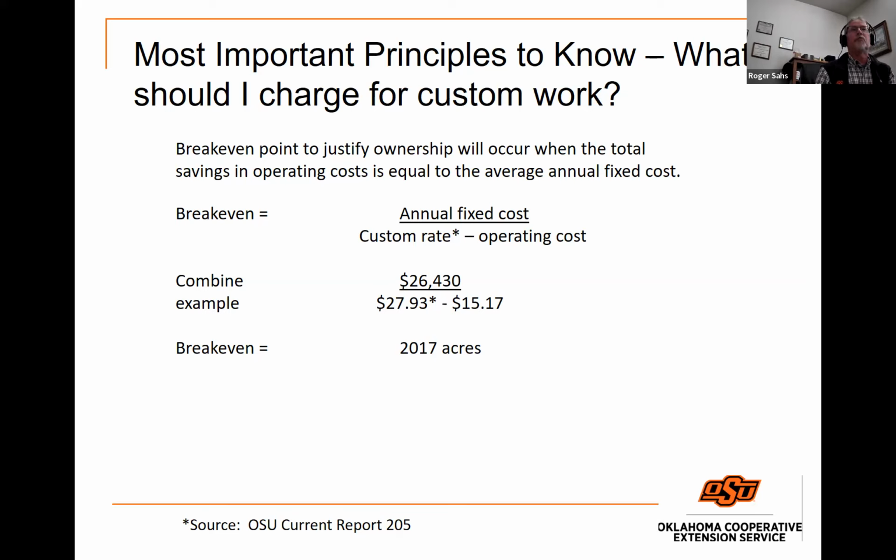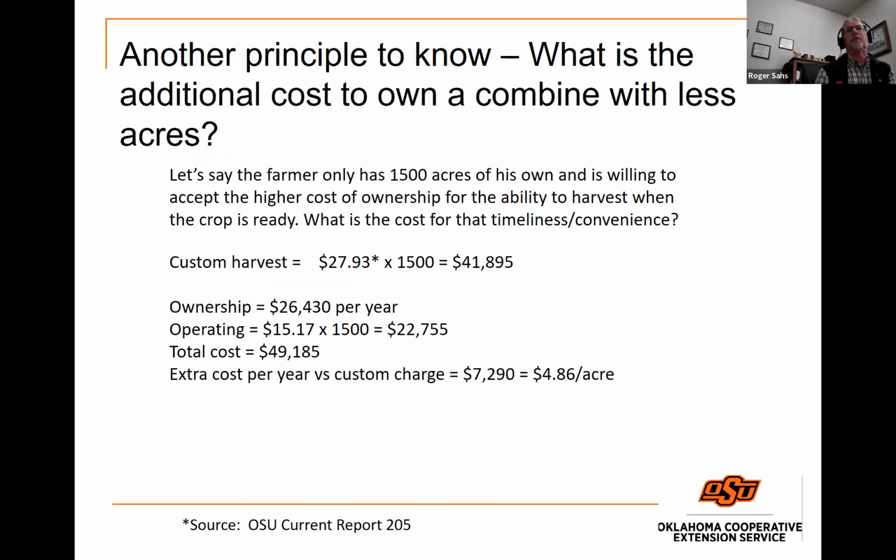Now, you have some situations where it begs the question, what's the additional cost to own a combine if you use it on fewer acres? Say you've got a farmer that's willing to harvest their own acres only. They have a combine, they're perfectly happy to do that. They have 1,500 acres and they're willing to accept a higher cost of ownership for the ability to harvest when that crop is ready. So they're willing to pay a little extra for that peace of mind, for that timeliness and convenience issue that we talked about earlier. Instead of having to wait for that possibility of a custom operator to show up on the place, they can take care of it themselves. They know that there's an added cost to that, but they're perfectly happy to do that.